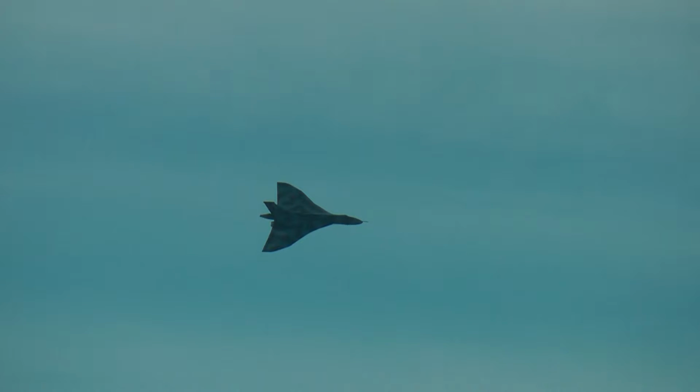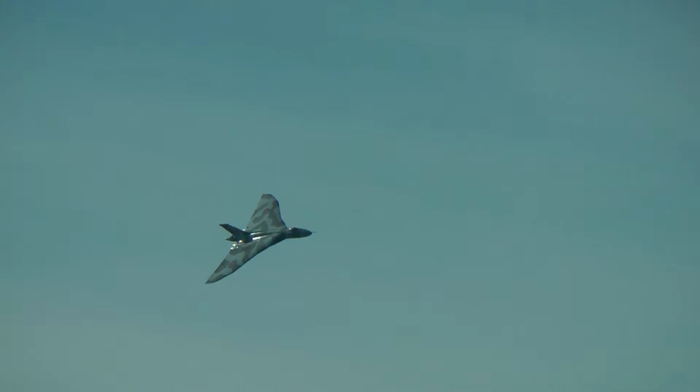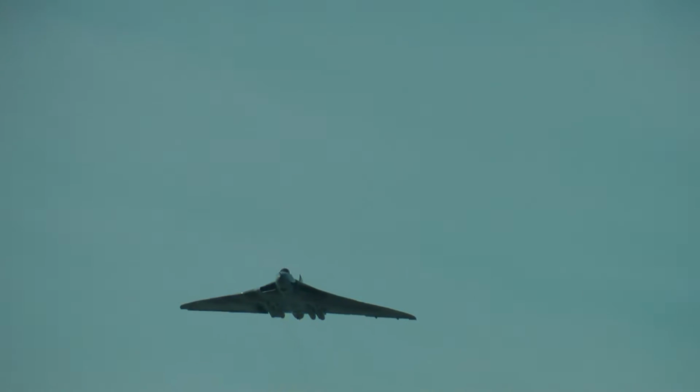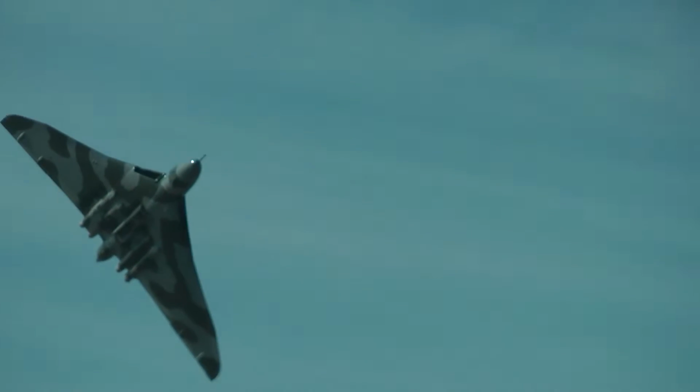Vulcan was immensely popular when she was in RAF service. This particular aeroplane was kept on long after the other operational aircraft had ceased flying as part of the Vulcan display flight. The Air Force finally got rid of her in 1993, her last display season 1992. And she was bought by David Walton, and he and Dr. Robert Fleming are the men who really caused this aeroplane to be back with us today.